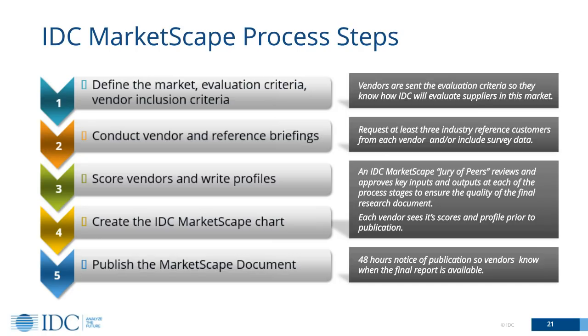We score the vendors, and then we write what we call a vendor profile. And that vendor profile is a brief introduction about the vendor, who and what they are, where they're located, and then we say what their score is, whether they are a leader, a major player, contender, or participant. And then we go into the strengths of the solution, and it may include 1 or 2 pieces of information from a reference without naming the reference or the company, but just some straightforward information, because all of the reference information is kept under NDA or not disclosed.